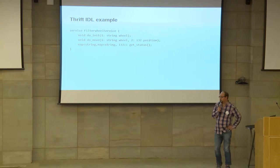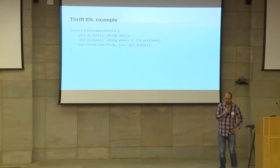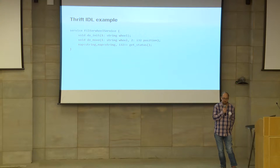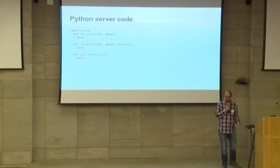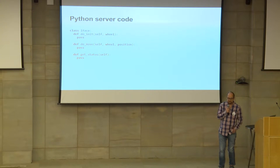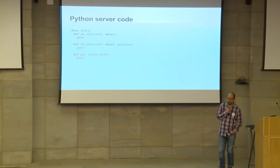This slide has a very simple example of a filter wheel service. There are three methods: an initialization, a move method, and a get status method. For initialize, you just specify which wheel you want to initialize. For move, you say which wheel you want to move, and the position you want to move it to. And then the get status method will return a dictionary of status for all the wheels. And you run that through the Thrift compiler. This is very basic, I've stripped out a lot of stuff, but this is the kind of stub code that gets generated for the server side.